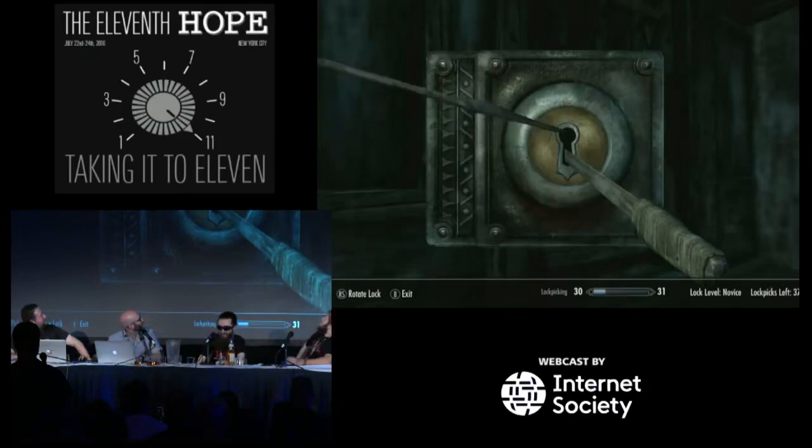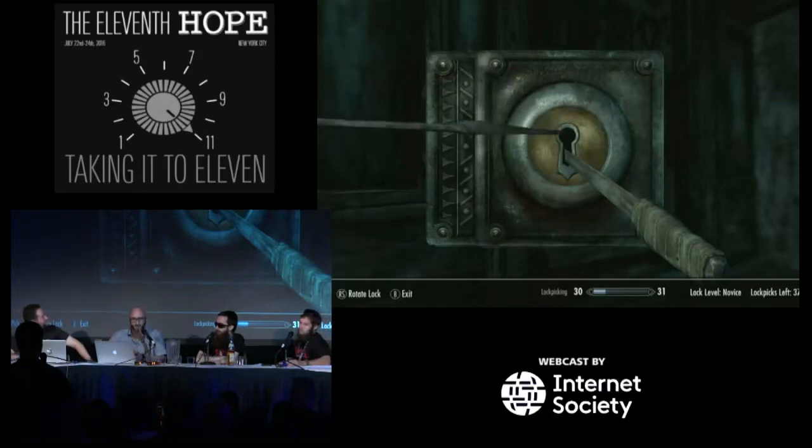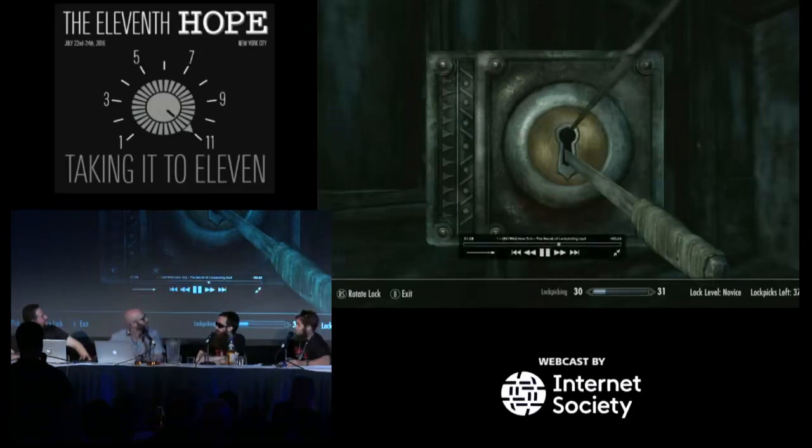Let's try again. So apparently in this game, the way it works is you have an analog stick of some kind, and you have to move the pick slowly into a certain area. When you feel it vibrating, you hold it there. And if you didn't do it too fast and the pick doesn't break, then the lock opens. It's not entirely dissimilar from Fallout, I believe.